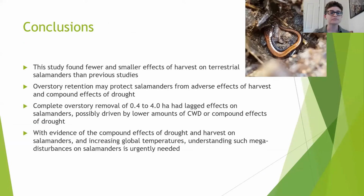So in conclusion, we found fewer and smaller effects of harvest on terrestrial salamanders than many previous studies. Overstory retention, as through shelterwoods, may be able to protect salamanders from both the effects of harvest and the compound effects of drought. That being said, our clear cuts and patch cuts both had effects on salamanders, which may have been driven by lower amounts of coarse woody debris or the compound effects of drought during that 4 to 6 year period, or a combination of the two.